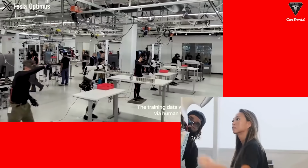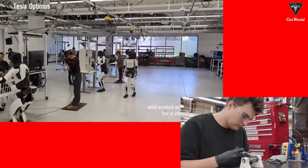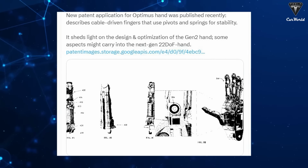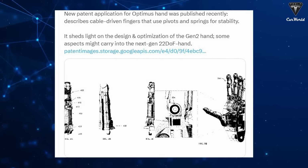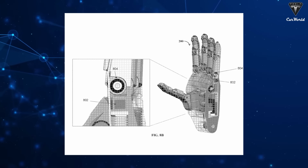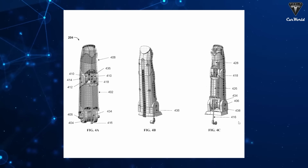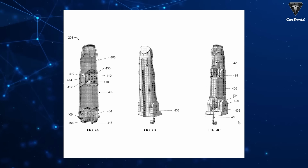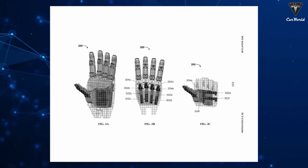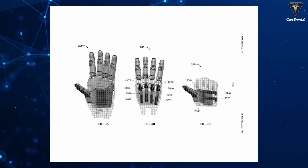Absolutely, we understand the Tesla bot because it's receiving numerous updates to get closer to the humanoid robot title. The recent announcement of a new patent application for the Optimus hand describes cable-controlled fingers using axes and springs for stability. Some aspects may go into the next generation of 22 degree of freedom hands. Yes, of course, we're not experts in robot patents, so it's hard to grasp the entire technical construction Tesla's doing with Optimus, but still easy to see that Optimus's hands are going to be extremely impressive in those upcoming updates.